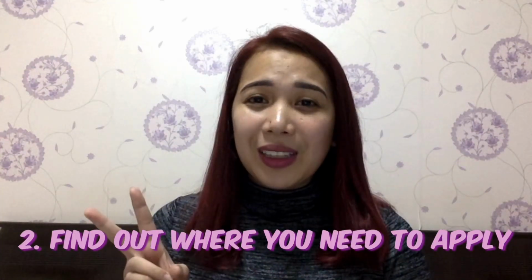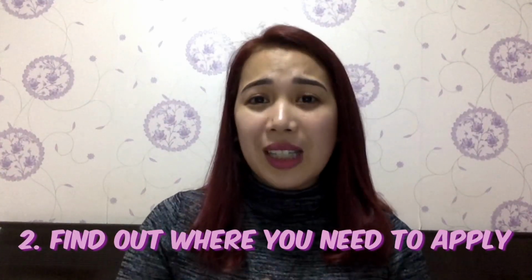The second one is to figure out where you need to apply. There are actually rules that you have to follow in choosing where to file your application. Since there are 26 countries in the Schengen area, if you're planning to visit only one country, then you'll have to file your application to the embassy, consulate, or visa centers of that particular country.